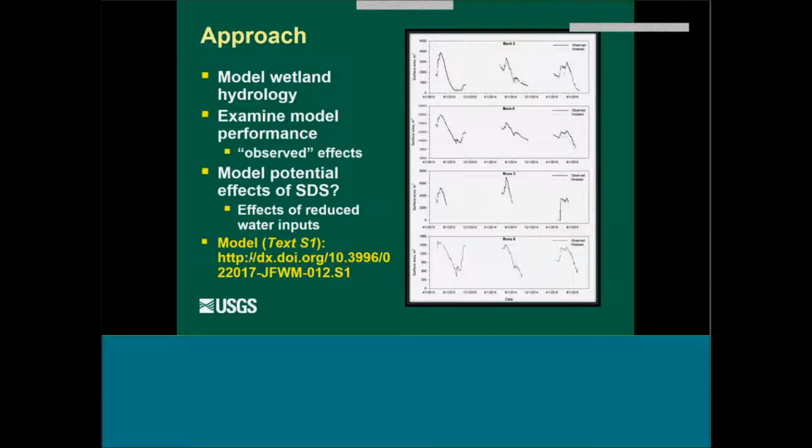We then used the model to assess the potential effects through some simulations. We also examined model performance, sort of a way to test for the potential effects of subsurface drainage systems. We modeled the potential effects specifically of reduced precipitation input, or runoff to the catchment. So what would the wetland surface water expression be if a portion of the surface runoff was taken away via tile?